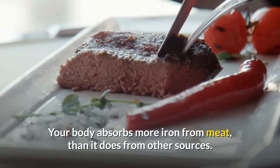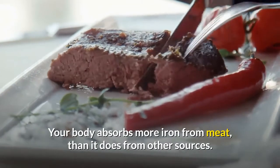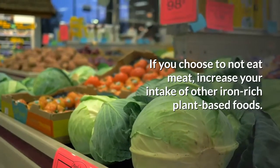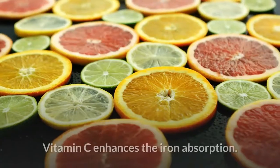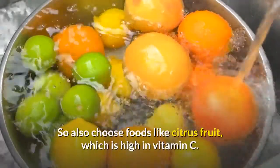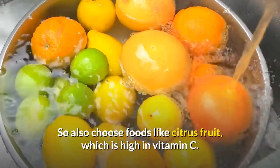Your body absorbs more iron from meat than it does from other sources. If you choose to not eat meat, increase your intake of other iron-rich plant-based foods. Vitamin C enhances the iron absorption. So also choose foods like citrus fruit, which is high in vitamin C.